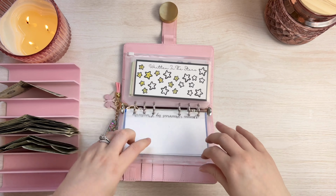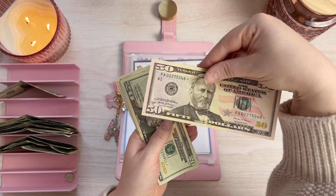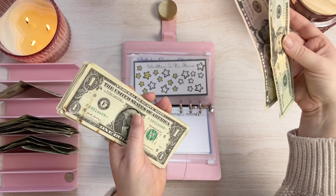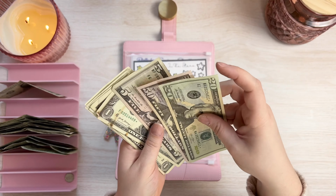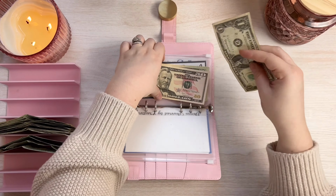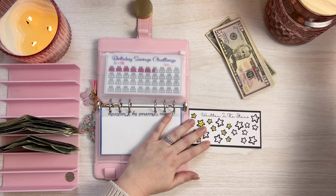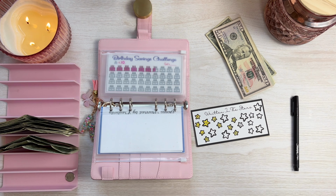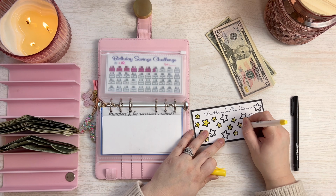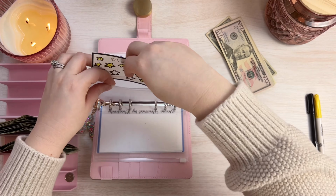And then this one here is my Written in the Stars Savings Challenge. And this is all of the star notes that I've collected. Look at that one. That one's crazy. But anyways, I will put my dollar star note in there and I will track it on this challenge, Written in the Stars. And you guys can find this one as a digital download or a physical product in my Etsy shop if you like it. So I'll put $1 there on that star, and then I'll just color in this star right here. Perfect. And then I already added in my dollar star note.